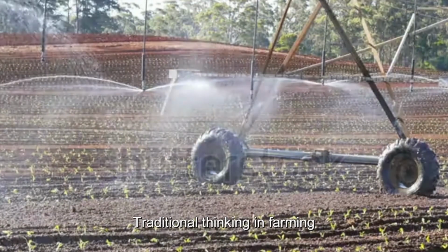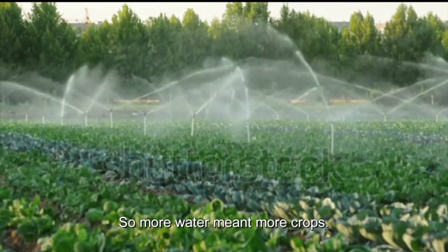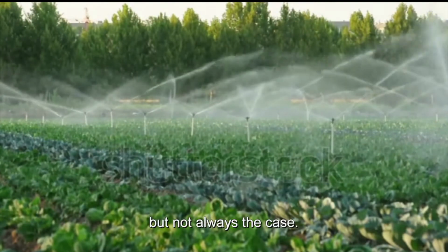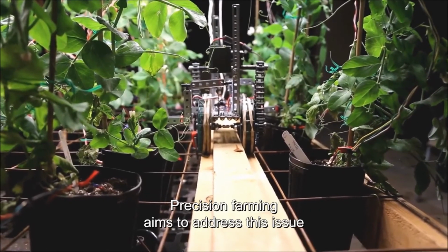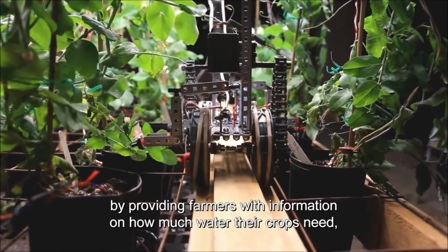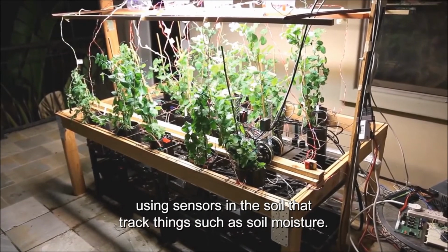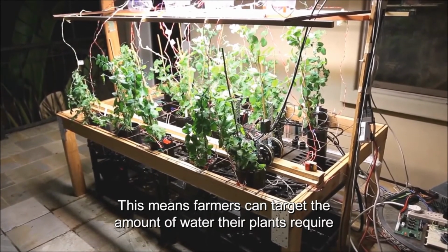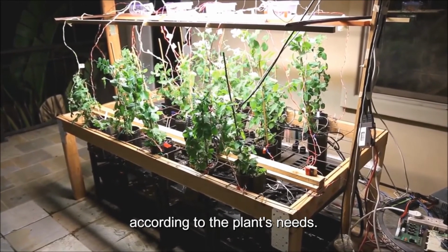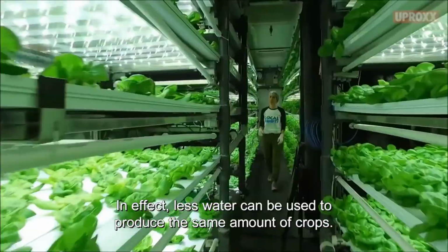Traditional thinking in farming was the more you put in, the more you got out. So more water meant more crops. However, this is not only inefficient, but not always the case. Precision farming aims to address this issue by providing farmers with information on how much water their crops need, using sensors in the soil that track things such as soil moisture. This means farmers can target the amount of water their plants require according to the plant's needs. In effect, less water can be used to produce the same amount of crop.